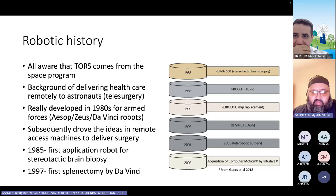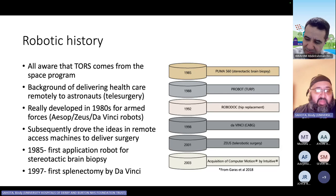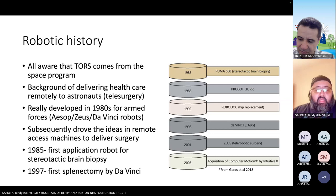Now, if you think about the actual application of surgery, I'm a consultant of several years' standing already. By the time I was a toddler, they had already done the first stereotactic brain biopsy using a robot, with a Puma system in 1985. So robotics in surgery isn't new. It has fundamentally been there for, in effect, two decades as a minimum.